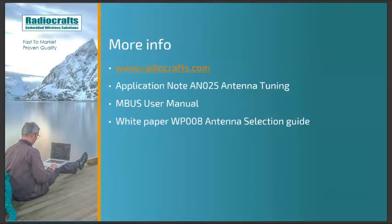But in case you want more info, you can find it on our website. You will find this webinar also as an application note, which goes a bit more in detail. It also suggests the antenna to start with and goes through the steps a bit more in detail. Also, you can find our MBUS user manual there, which guides you how to actually use this antenna feature. And we also have a white paper on selecting the antenna, where you will find a good reference starting point to make an antenna for 169 megahertz.